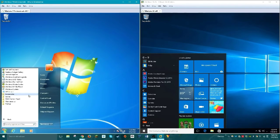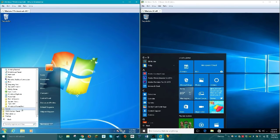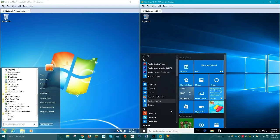Windows 7 also, if you open accessories, comes with normal Windows stuff like calculator, notepad, paint, remote desktop, the run command. And Windows 7 was actually the last version that had the classic Windows games, as they call it, like Solitaire and etc. This version of Windows 7 doesn't actually have it because this is a professional version, but in other versions of Windows 7 it does have it. Windows 10 on the other hand, this is a professional version, but it does come with Candy Crush Soda Saga.